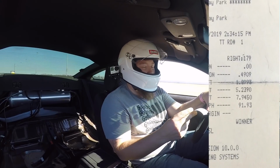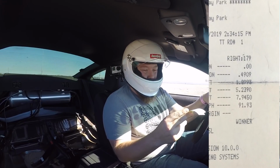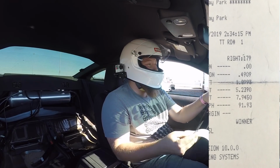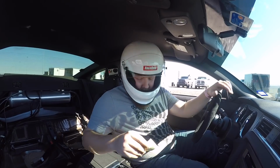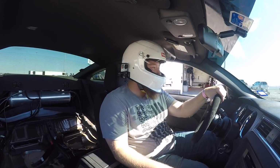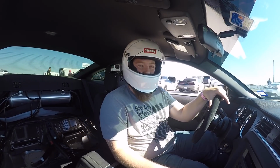It's a 1.89 60 foot. It was a 7.94 at 91 miles an hour. So based off of my old times, that's not bad. The 60 foot we definitely need to get down. That's what we're working on today. That's why I'm excited to be at the 8th mile. Just let's nail that 60 foot. Let's get it down, get it dialed in, and get a better time.